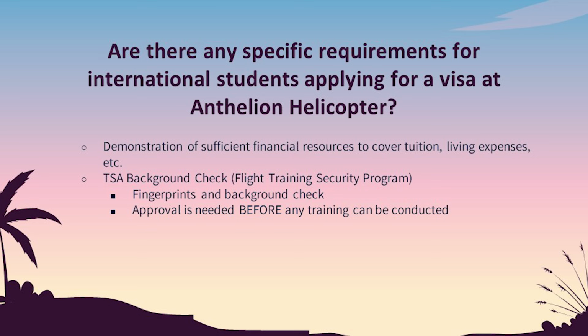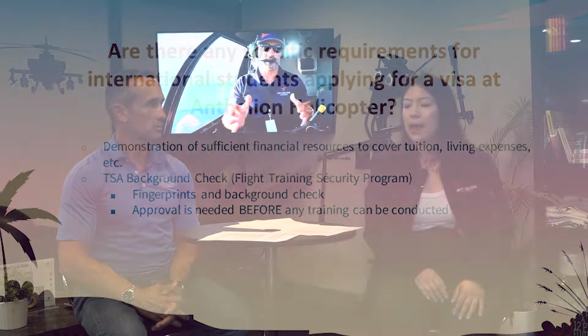It'll direct you to where you can get your fingerprints and clearance, and that process can take a few weeks up to a month. So again, we would recommend doing that a bit in advance. Once you get that clearance, you're able to start your training. But before you get that clearance, no training can be completed.